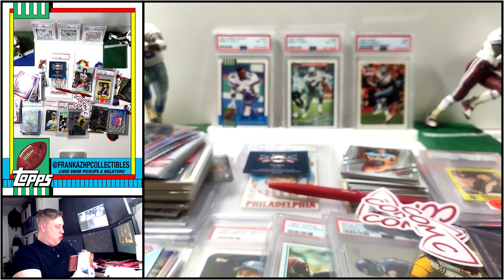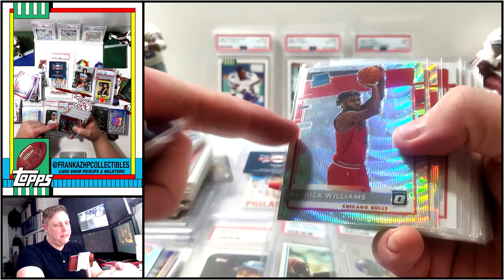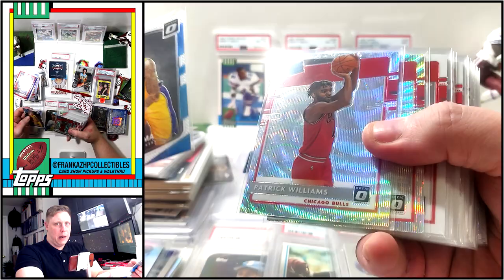And then this is all Optic basketball. So starting off with a Kuzma rookie. And I got a ton of these, which I believe are the factory set Optic, whatever that came out that has a cool effect.